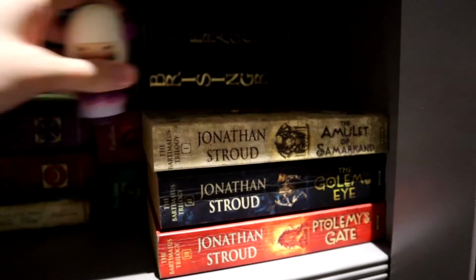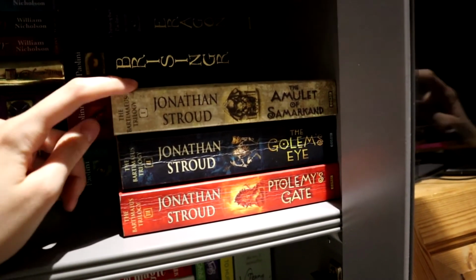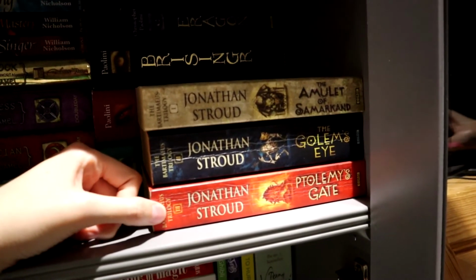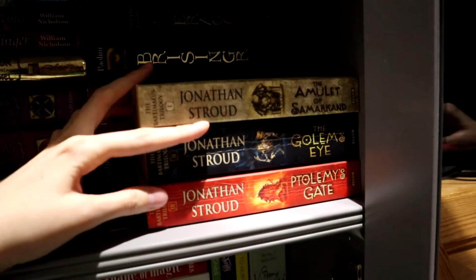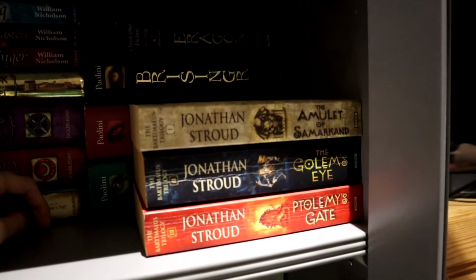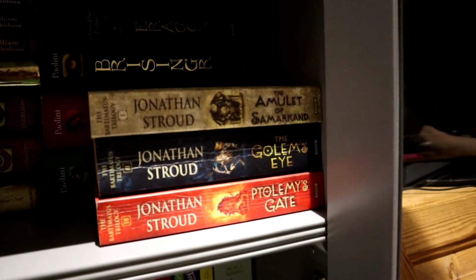Over here we have the Bartemius trilogy, so The Amulet of Samarkand, The Golem's Eye, and Ptolemy's Gate by Jonathan Stroud. I have not read these. They look like they've been read. That's because they were gifted to me by a friend who had read them and didn't want to keep them. And I want to read them, I just haven't got round to it as yet.